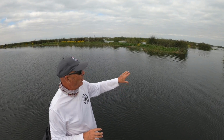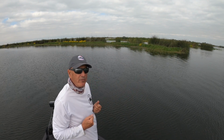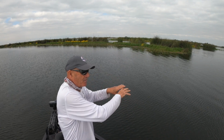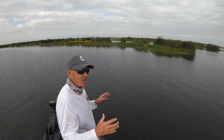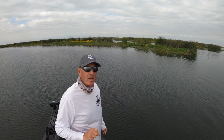So think about that when you come up to some of these cuts where the water is really moving through there. You don't want to fish right in the middle of the cut, but somewhere around the edge where you start to see the vegetation and that transitional area, that's where you want to fish. Let's go check out another cut.